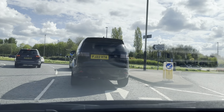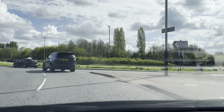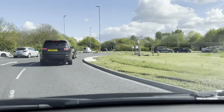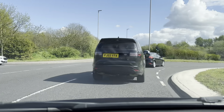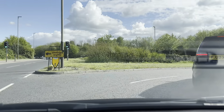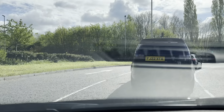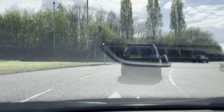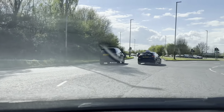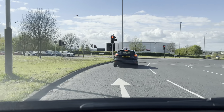Now we're turning right, 4th exit. So it's right, middle and left, 3 positions in this roundabout. Right lane. Now this one, go to the middle lane. You stay in the middle lane. It looks like you're going ahead, but you have to go wide to the right. Then as soon as you're reaching the lamppost, signal left.